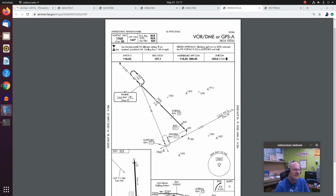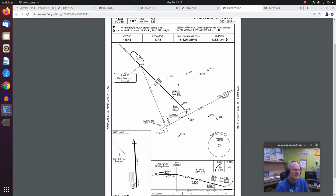You notice there's a T. That means that departure procedures or non-standard takeoff minimums exist. The A says NA. You cannot file this as an alternate. And it says use Harrisburg International PA altimeter setting if not received. Procedure not authorized. Circling runway 1 not authorized at night. So there are a few restrictions here. The missed approach procedure tells you what that is. Then you have your frequencies and all of that.